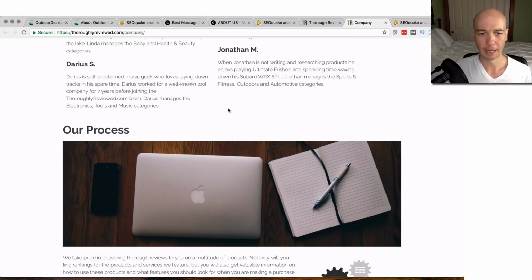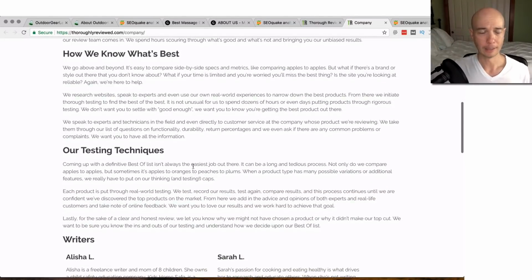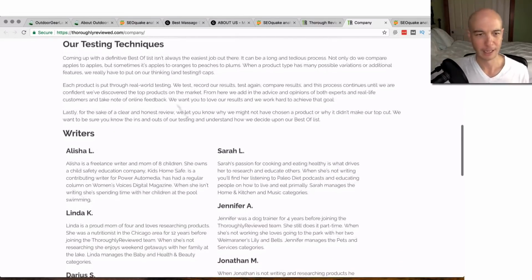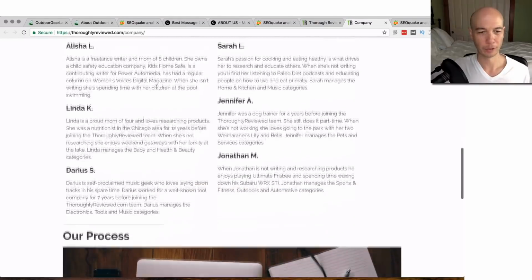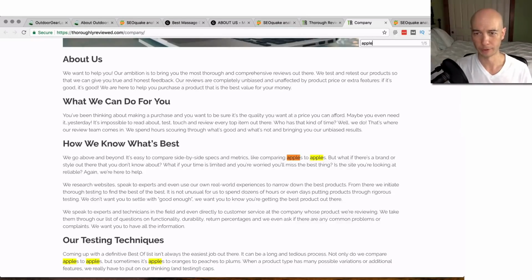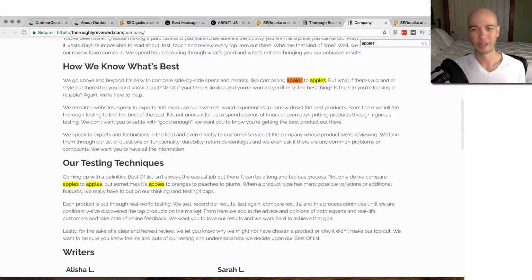I think from a writing perspective, I would suggest they tighten it up a little bit. They mentioned a couple times this apples to apples and apples to oranges and peaches to plums on how to compare things. And when we scroll down, let's see how many times they use the word apples. 5 times. So I don't know. It's kind of pushing the analogy, and maybe someone isn't reading the 1,100 words on their about page, but that's several times to use the word apples on here. So I'm just nitpicking, but I just happened to see that.